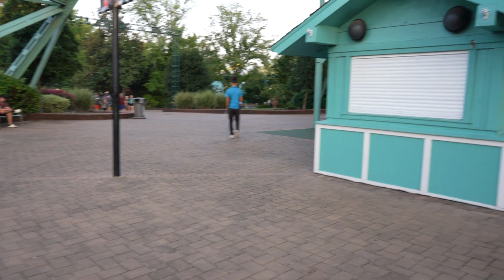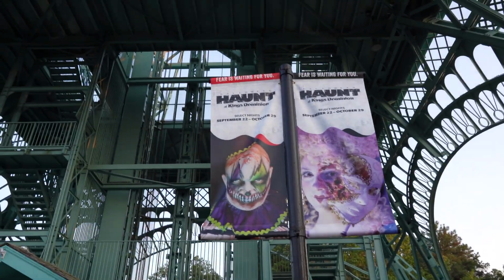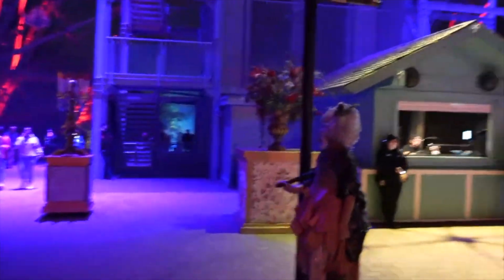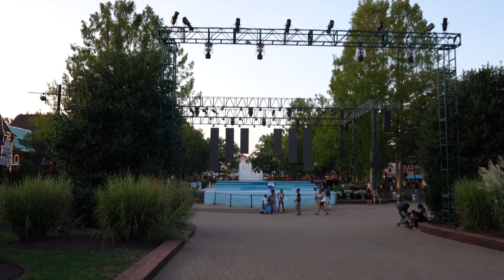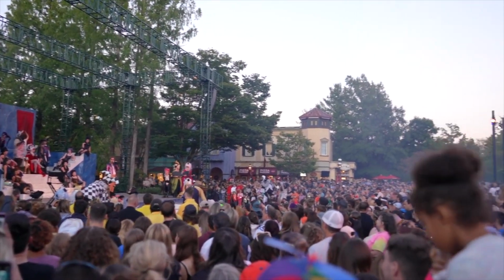All right, so no physical construction pieces under the Eiffel Tower, but we do have some signs telling you fear is waiting for you. And it looks like the advertising is letting us know that Masquerade will be returning here under the Eiffel Tower, but I would be open to some change. As long as there's a scare zone under here, it's always a cool place to go under and experience haunt, as well as right across, they usually have some of their coolest shows going on this stage, as well as their opening ceremony.